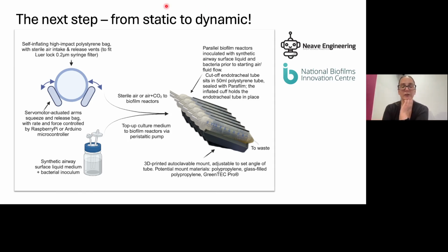So what we want to do is to actually build a dynamic model in the lab. We're working with Neve Engineering, who are a small robotics and 3D printing specialist company, and what we're doing is we're going to build a 3D printed ventilator, which will basically be a bag valve. So you'd have robotic arms controlled by a microprocessor that will squeeze and release a bag that will supply sterile air plus CO2 to this series of biofilm reactors, where we can also set up a drip flow of synthetic airway liquid medium.